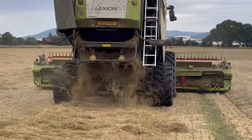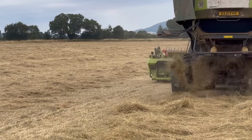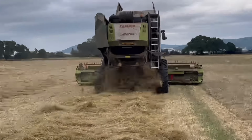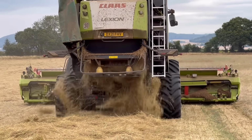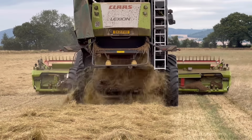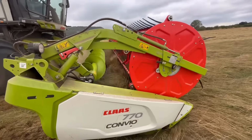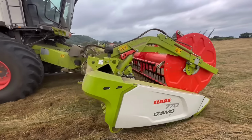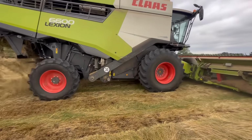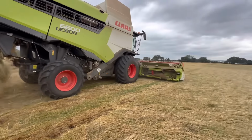So it just shakes it out so it dries out quicker, ready for baling. See what he did this morning, it's already dried out. Or maybe the camera's not picking it up. That's a Conviso double knife drive, 25 foot. I think it's the only one in the world.